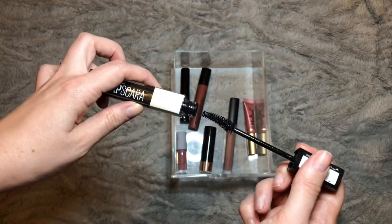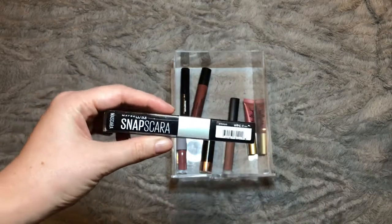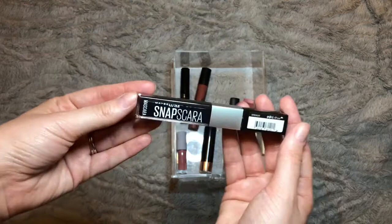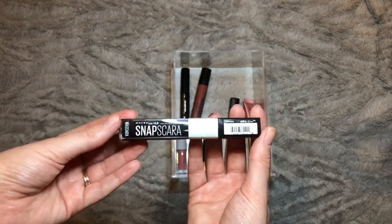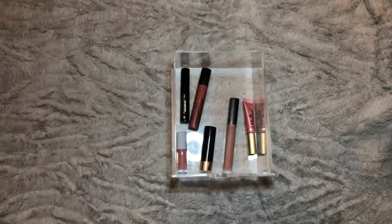So yes, really rate this mascara, and is definitely one I would consider purchasing in the future once this one has run out. Again, I have a lot of new mascaras to try, so we'll be taking it out, but would recommend this one from what I've tried. It is also really easy to take off at the end of the night. But yeah, definitely rate this one.